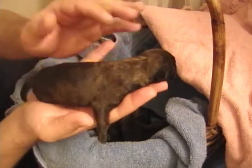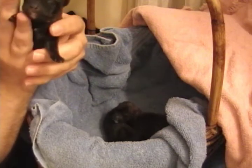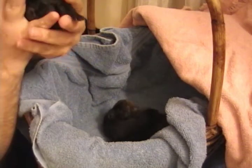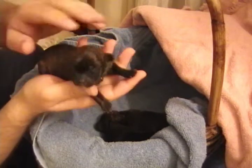Third one. And this guy's pretty sable again. Nice, pretty sable puppy with pink lips. And he's got no blaze on his chest. Another pretty fat, happy little pup.